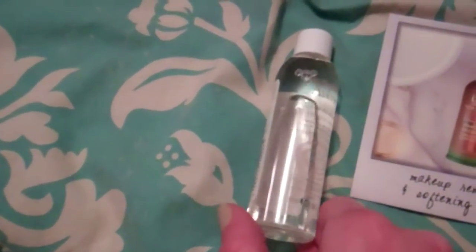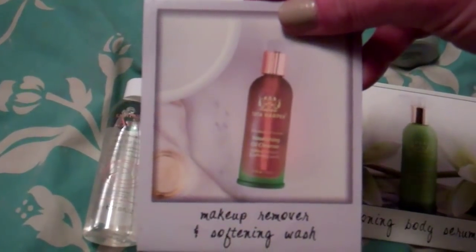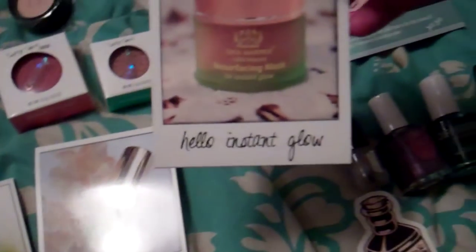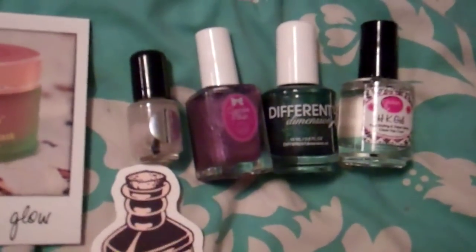Aven, micellar lotion. This is like a makeup removing water, basically. It's got a little bit of stuff in it, but it's a no rinse formula. Stuff. Me and my words, I swear. Okay. And then some Tata Harper for her to try. I grabbed her a sample of the makeup remover and softening wash. This is a body lotion, the eye cream, and the Instant Glow resurfacing mask, which is so awesome. So there's that. And then finally, the nail polish, which is the whole point of the video.